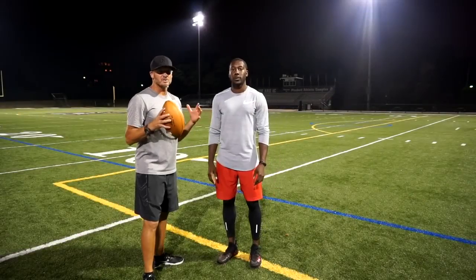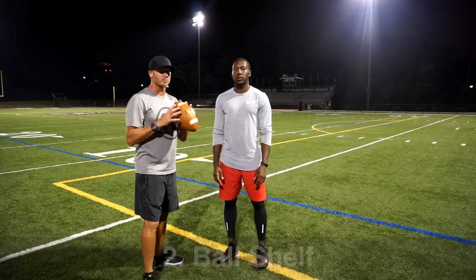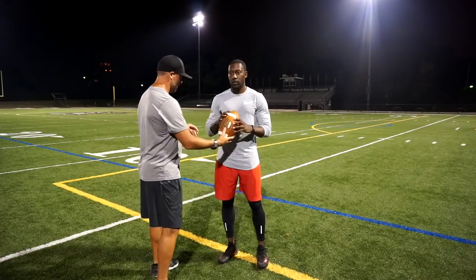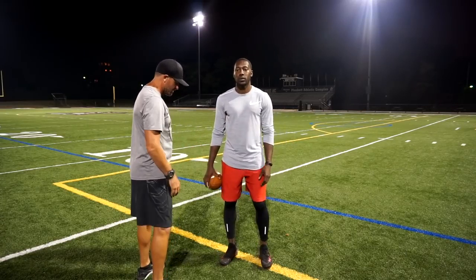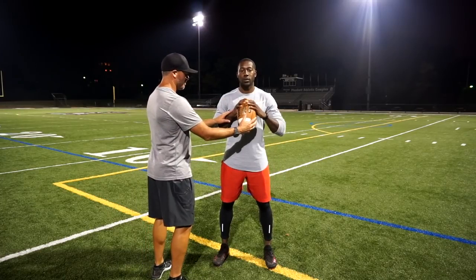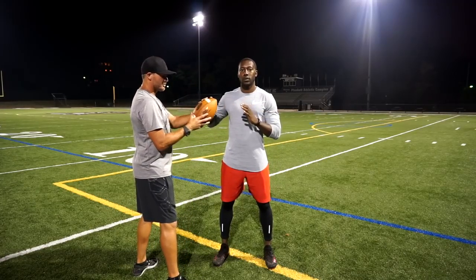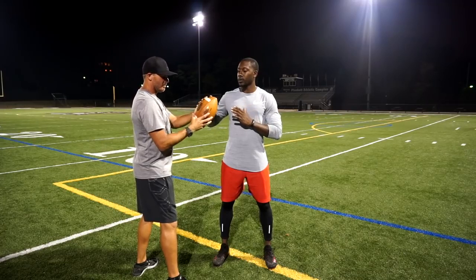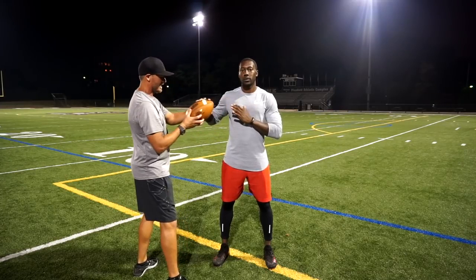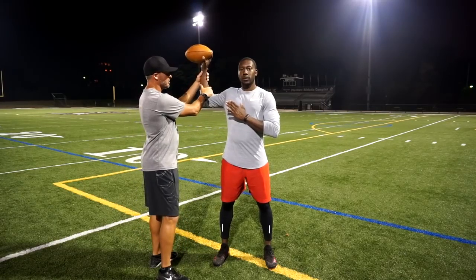So our number 2 tip is our ball shelf. So after we're in the pre-pass ball carriage, what does it look like right before we're about to drive the ball forward? So again, I'm going to have Matt take the football, okay? He's going to set his feet just outside of his hips for his platform, okay? So as he goes from his pre-pass ball carriage, he's going to go back into this load position. Now the tilt of the ball is basically personal preference, okay? But regardless, we've got to come back to generate energy for power in this load position, and then this is the ball shelf that we want to be in.